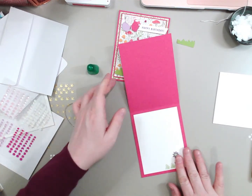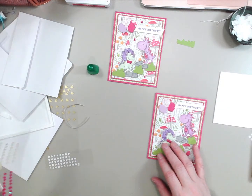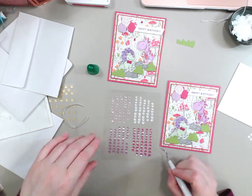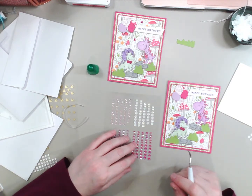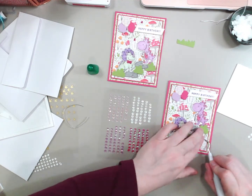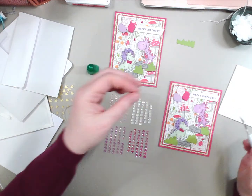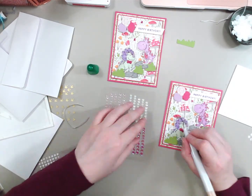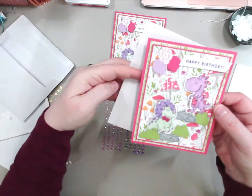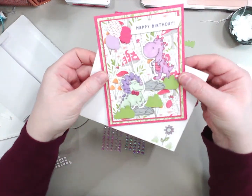Perfect. And to embellish, of course, I used our purple back adhesive dots. And for this one, I used the pink. So, let's see. I'm just going to stick some of these around. Let's go for a little one. And another little one. And that's card 4. Isn't that cute? Oh, I just love this bundle so, so much.